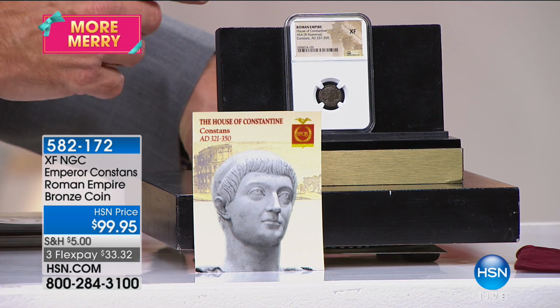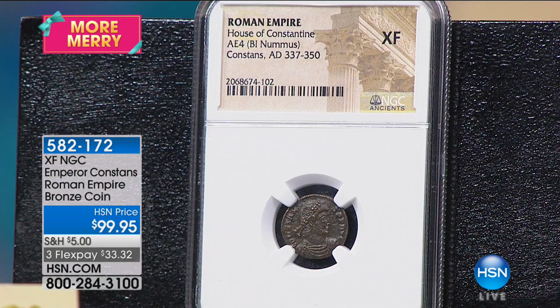Yeah, so this one right here is Constans, and as you can see, he was 337 to 350. He was not Caesar, okay? He ruled another part, and he is the third son, I guess, is ultimately what it comes down to. I've only got 28 of these coins, because he was more of a minor emperor. So his coins were not made in any large quantity whatsoever. Once again, all these coins 100% authentic.